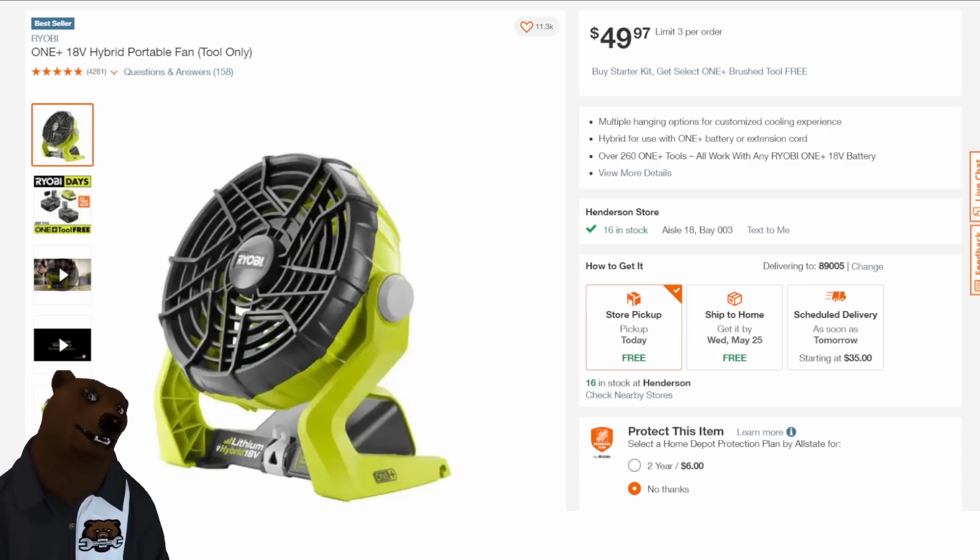Now, this is awesome. I love the hybrid fans. What that means by hybrid is that you can also plug a cord into it. That's awesome. That really extends the use of something like this. And though at $49, there's things that are more valuable that you may want to use that free tool on, you can't go wrong with a hybrid fan, all right?